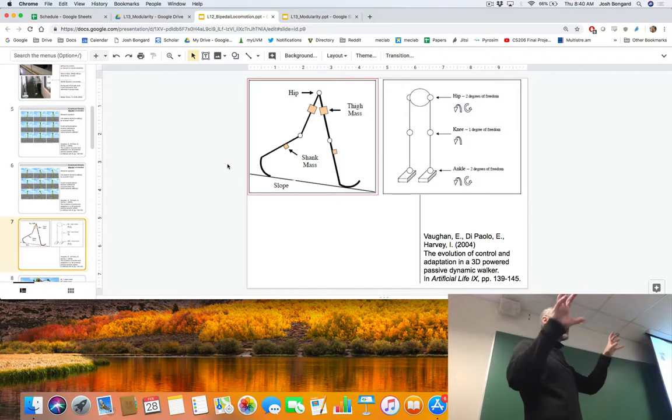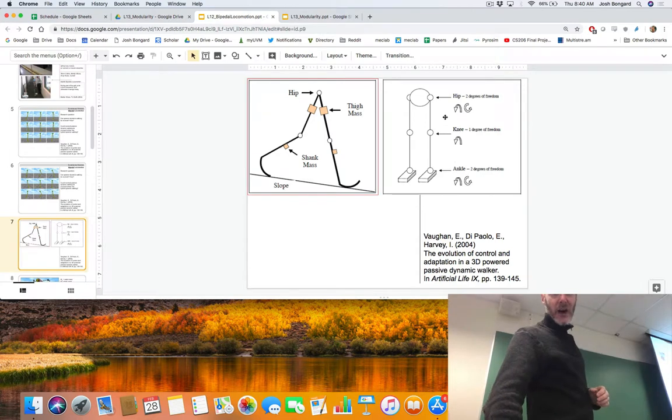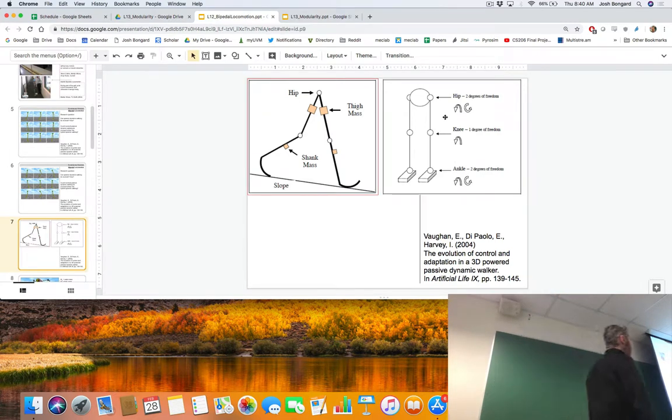So these five blocks, and evolution is going to play around with where these blocks are placed, which slightly changes the mass distribution of the robot. As you can see in the right-hand panel here, we've got two rotational hinges at the hip. Again, not unlike us, so we can rotate our leg inward and outward and forward and back. One at the knee and two at the ankle.